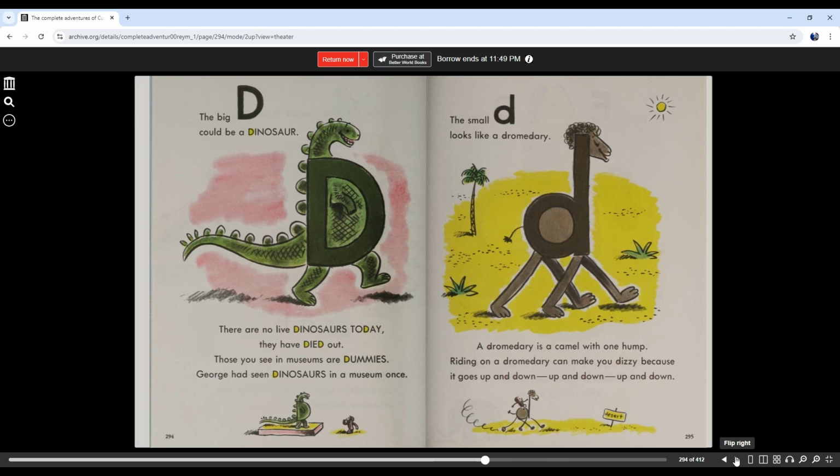The big D could be a dinosaur. There are no live dinosaurs today. They have died out. Those you see in museums are dummies. George had seen dinosaurs in a museum once. The small d looks like a dromedary. A dromedary is a camel with one hump. Riding on a dromedary can make you dizzy because it goes up and down, up and down, up and down.